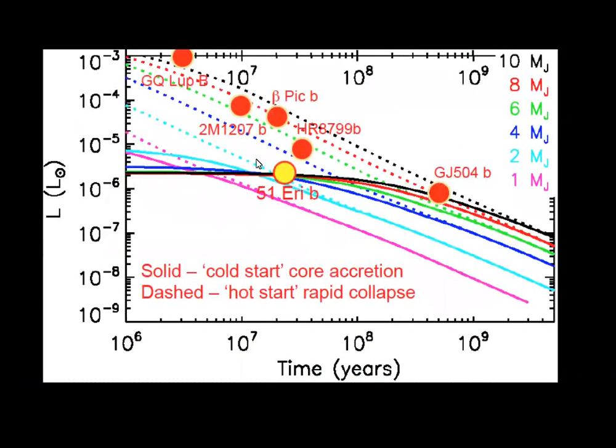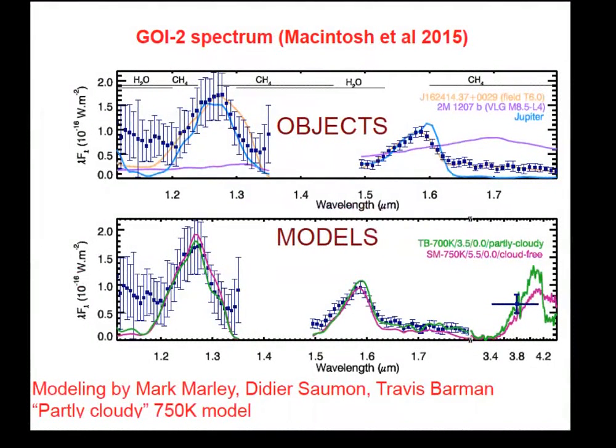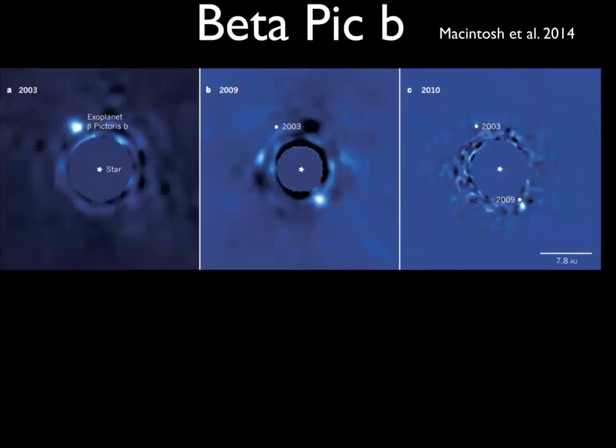51 Eri b is actually consistent with the formation scenario from disk fragmentation, but it is so dim and so faint that it's actually consistent as well with some models of core accretion. We're not yet sure how it formed, but it's consistent with both models in terms of what they predict, which is interesting. We have spectroscopy, like I said, from J band to H and K band, all the way to L prime, photometry.